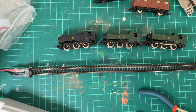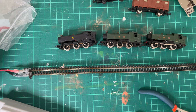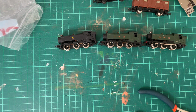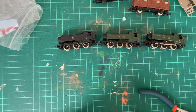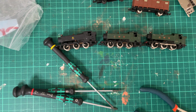They look nice, but they're definitely all spares or repair, and I'll just have to find out what's wrong with these little engines. So for starters, let's remove the electricity, which is not needed, and let's get the tools out. I will just quickly open all the 3 little engines, and hopefully I'll be able to spot the problem straight away.